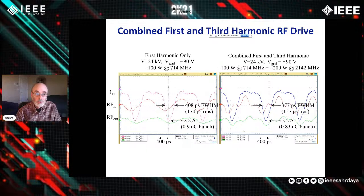Okay, here's first harmonic only. And you can see a pulse with about 0.9 nanocoulomb bunch with a full width half maximum of about 400 picoseconds, and RMS bunch width, which is what we're after, 170 picoseconds.